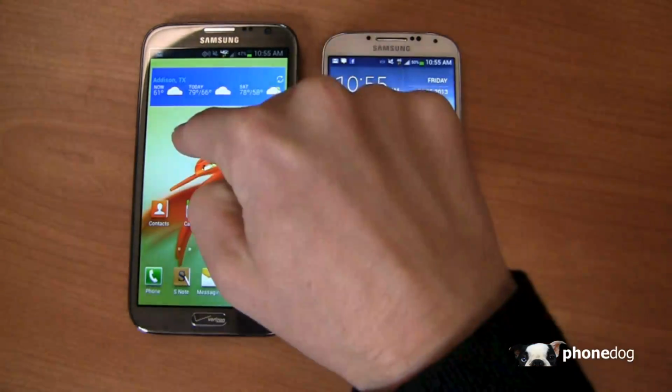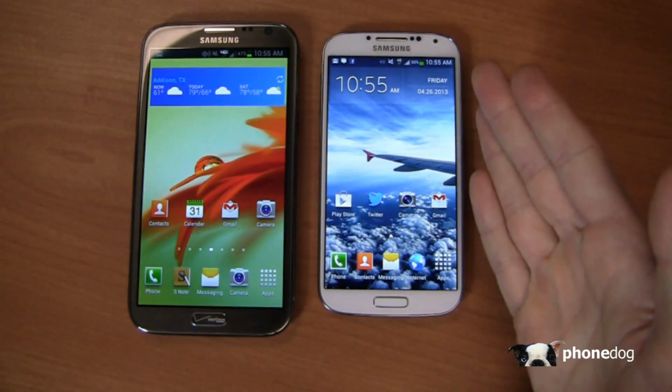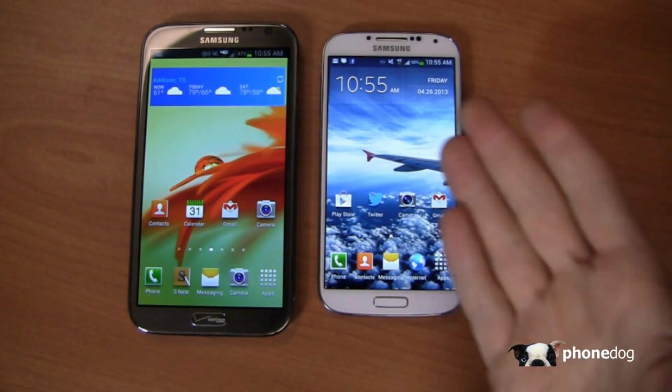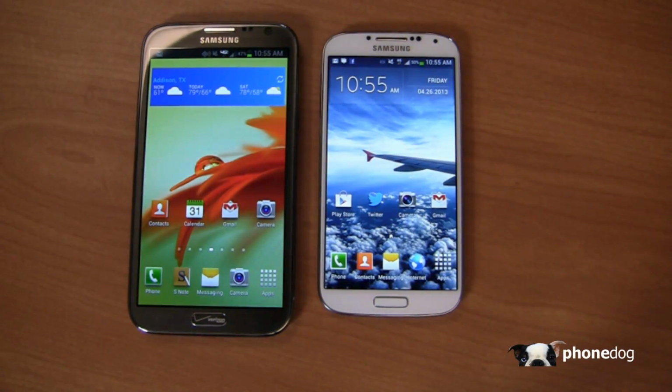I can make it through a day. This one is incredible. I can make it a day and a half, 2 days on a regular basis on the Note 2. So take that and use it as you will. If you need the battery life, if you don't want to swap out your battery, this may be a better option for you. If you're okay with swapping out your battery and you're willing to go with a lower resolution display as opposed to this big, beautiful 5-inch 1080p display, it's all about trade-offs in this business, particularly in 2013.